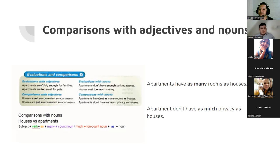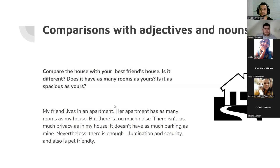Por ejemplo, esta misma estructura es la que tenemos aquí en los ejemplos. Apartments have as many rooms as houses. Is the same structure, la misma estructura, solo que la primera es para contables y la segunda es para incontables. Apartments don't have as much privacy as houses. You see, it's like a short sentence, but it's just showing a different meaning, right? With different kinds of nouns.